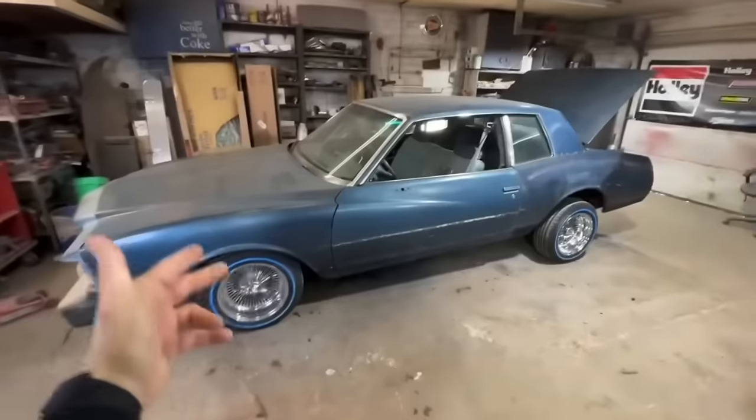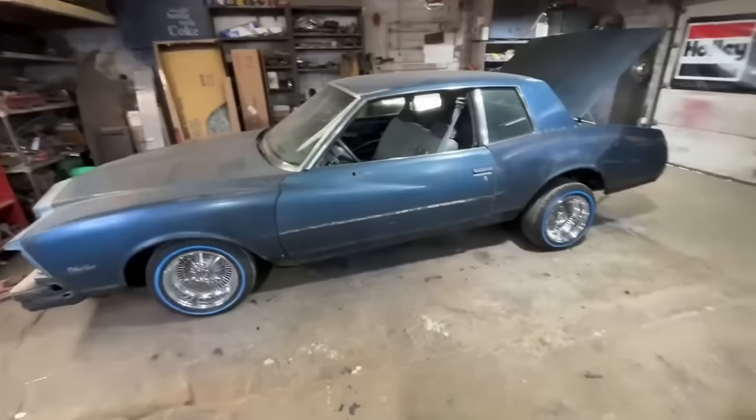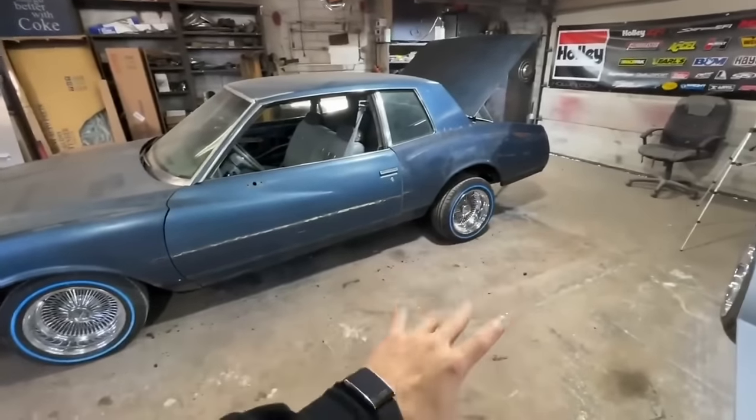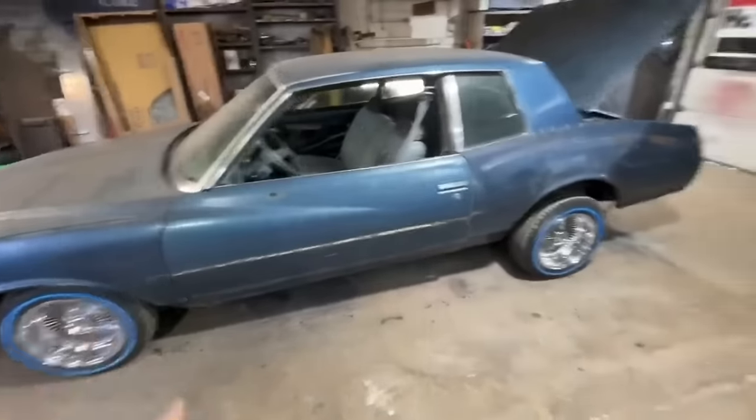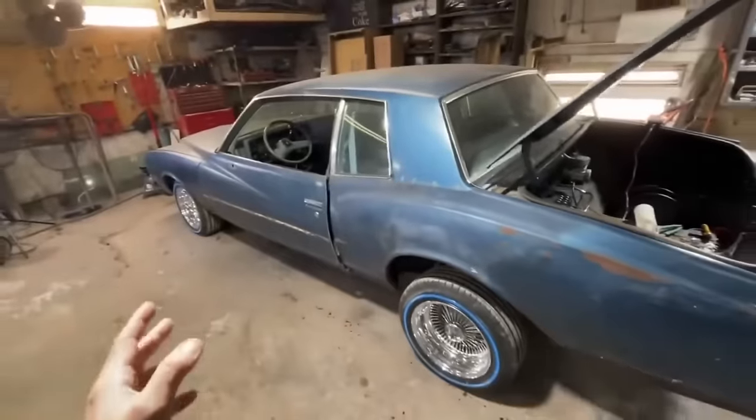The next day. Okay. Good news and bad news. Came in here the next day. The front end was completely down. The back was only like half down. So I know I have some leaks in the front end and maybe one in the back, which is okay. I knew I had a couple little issues with it, but that's no big deal.